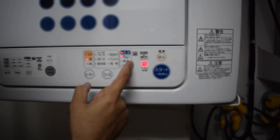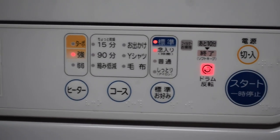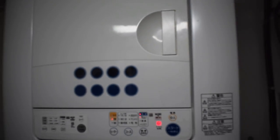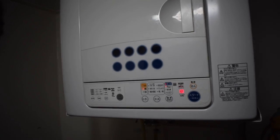Not just with this. And I'm not keeping it very hot, nor very low. It's in medium. Start. Here we go. This takes roughly 90 minutes, 1.5 hours. Oh, so long? Yeah. Okay, clothes are fully dry and ready to be worn.